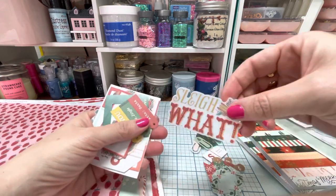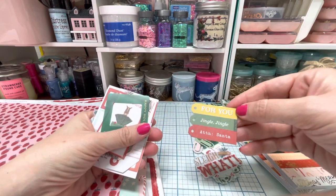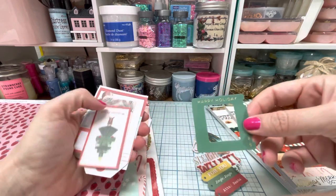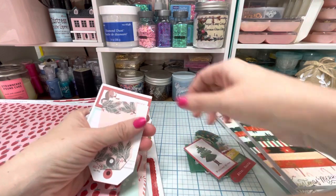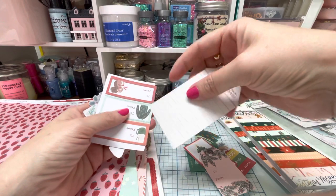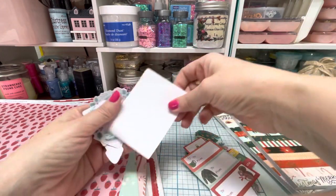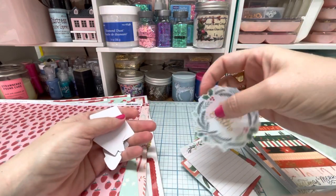Oh, this is cute. And this is almost like plastic too. So is this little frame. Oh, the girl that I love that's carrying all the presents. And we've got some tags, and some to and froms, and a wreath. And this is also like plastic.